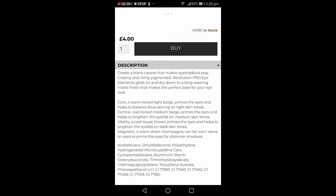And then it says here, Core, which is the one that I got, is a warm toned light beige, primes the eyes and helps to balance blue veining on light skin tones. Central is a cool toned medium beige, primes the eyes and helps to brighten the eyelids on medium skin tones. And Vitality, a cool taupe brown, primes the eyes and helps to brighten the eyelids on dark skin tones. And then Magnetic, a warm sheer champagne, can be worn alone or used to prime the eyes for shimmer shadows. So that is for everybody basically. Let's quickly have a look at that.